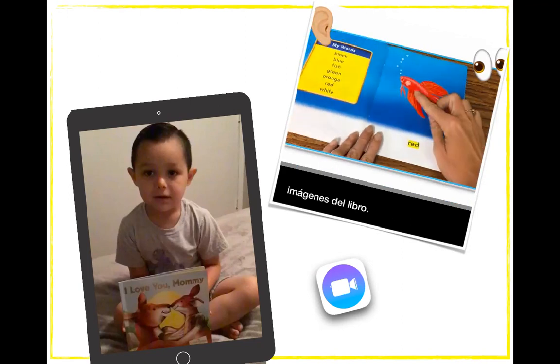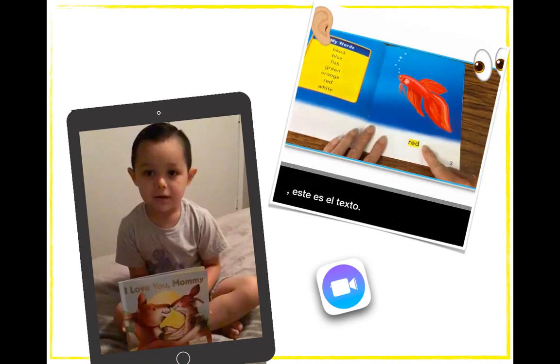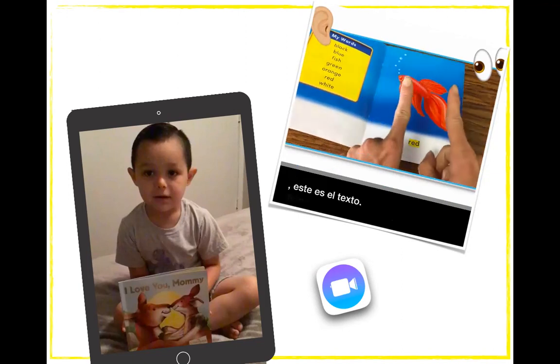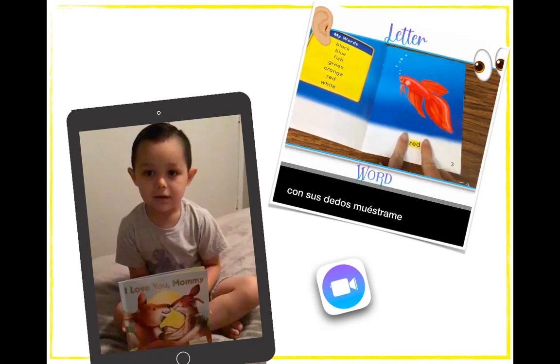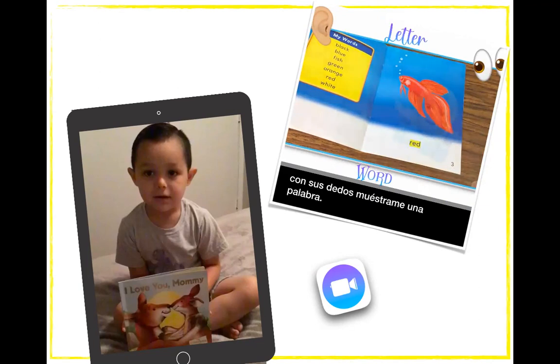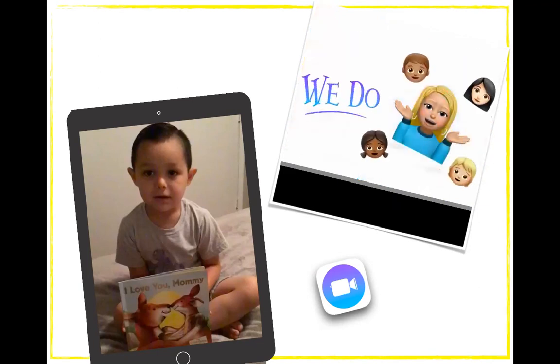This is a picture. This is the text. Using two fingers, show me a letter. Using two fingers, show me a word. We do. Now, let's try it together.